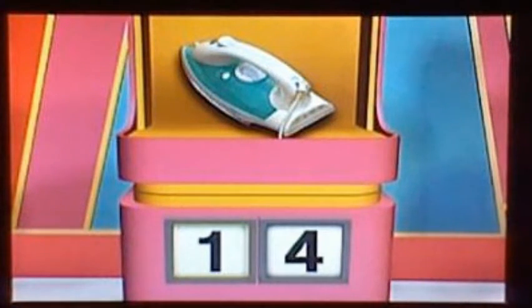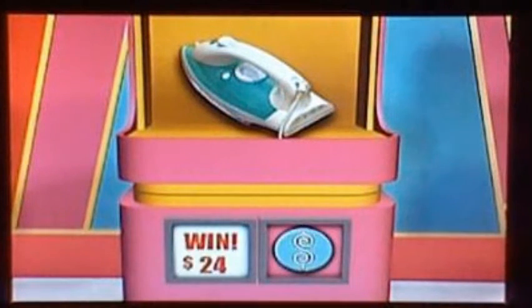Welcome back to the Price is Right 2nd Edition DVD game. And that was Yellow. Which one's the correct number? Is it 1 or 4? 4. Is it 4? $24. Oh yeah. 2 Plinko chips.